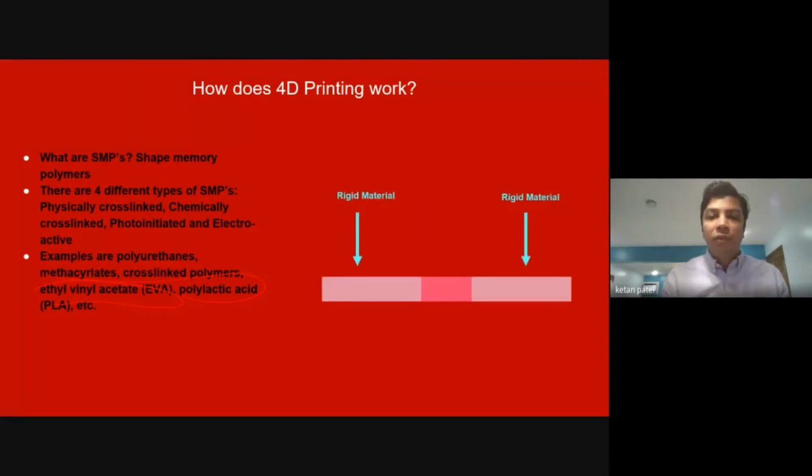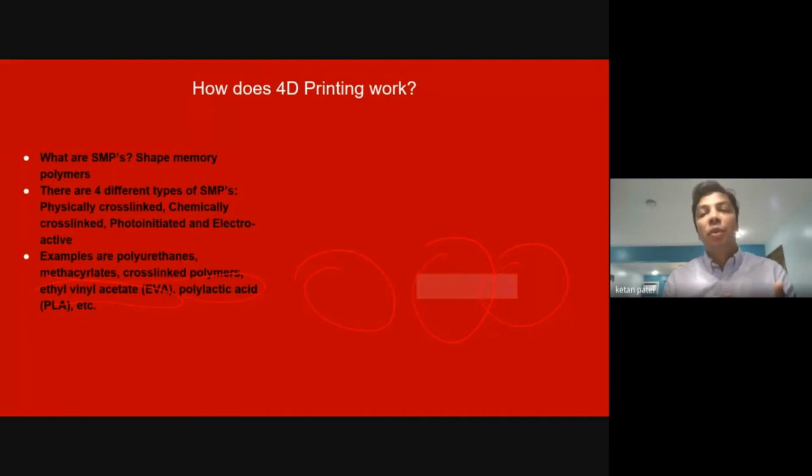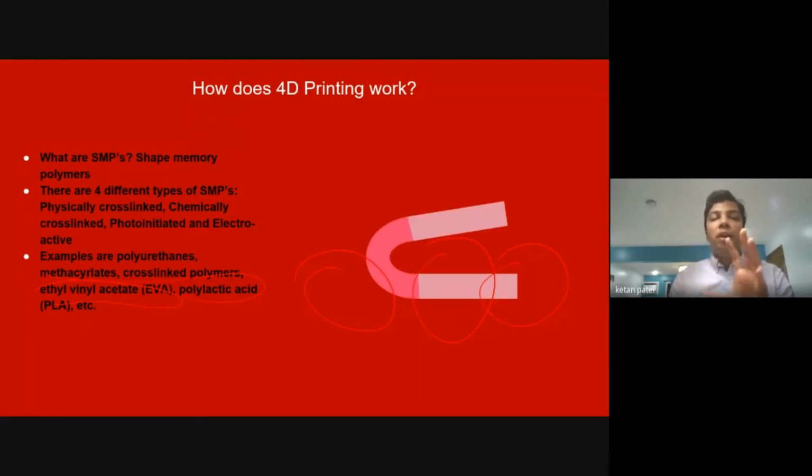Rigid material, this is a solid material, is where we load the drug, and one hinge or supporting bridge we make of that expandable or sensitive material, and that will change the property. So it is still a 3D shape but responding to external stimuli.